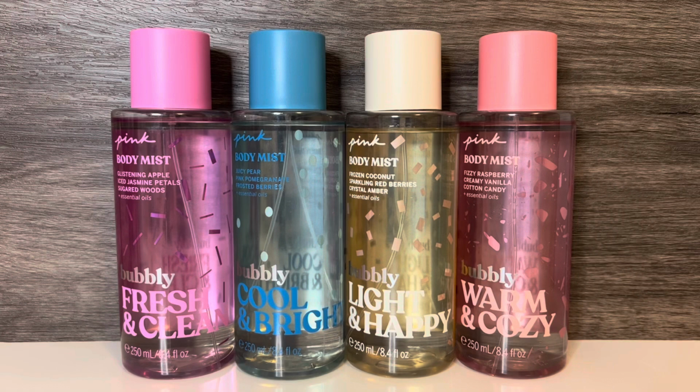Victoria's Secret has released their second holiday collection, and this time it's on the pink side. The collection was in store, but it isn't showing online yet, so I'm not sure what the official name is, but I'm going to call it the Bubbly Collection.